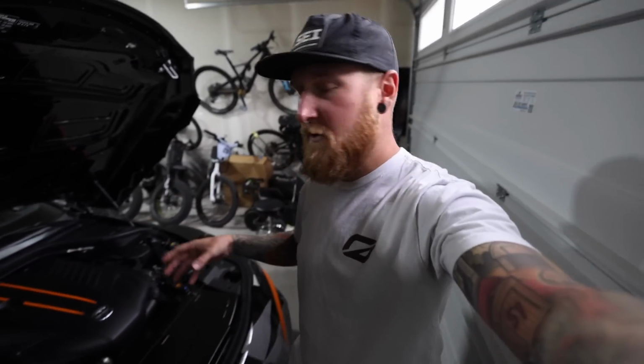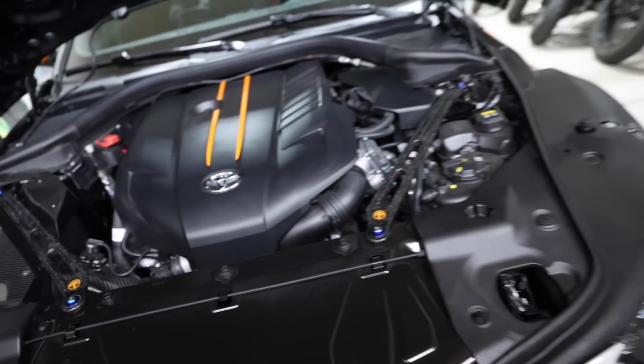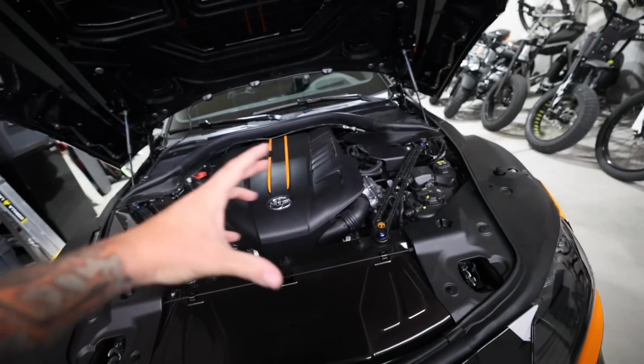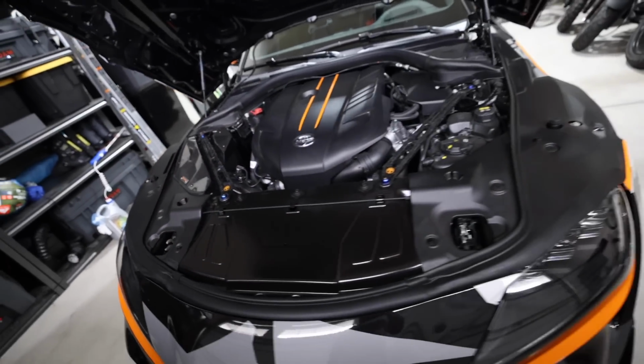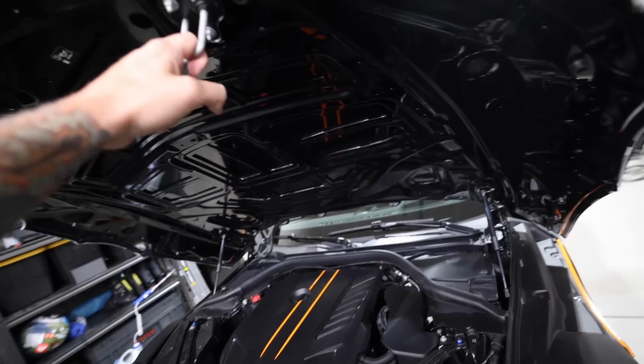While a lot of people think that these are just engine bling, these actually are more functional than the stock ones that come on the A90. The carbon fiber is a little bit more rigid, just keeping everything in alignment. That ties in with all of the suspension modifications that I've done to this thing as well. So that's pretty much it.